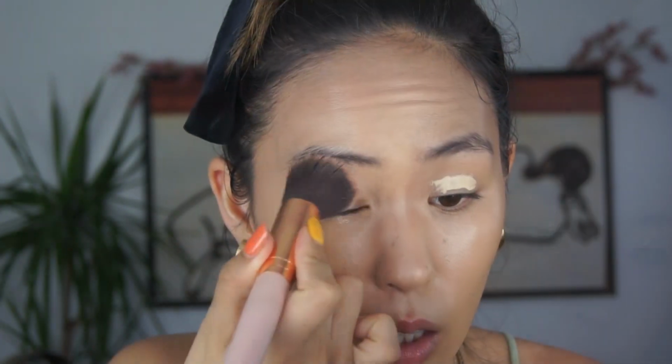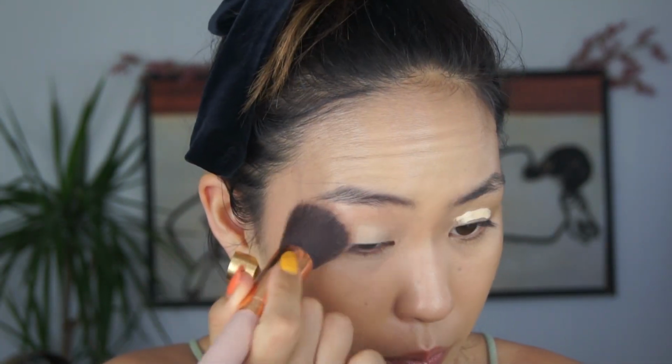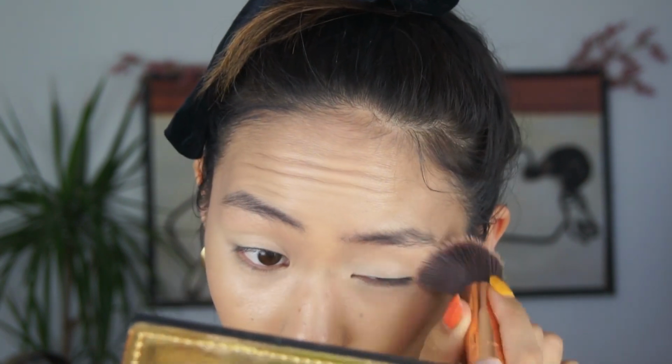But first on my eyelids, just to use that as a base. Clean looking. So that is looking very powdery on my eyelids, which is fine for my eyelids because I have pretty oily eyelids, I feel, because my eyeshadows don't stay on as well without a primer. But I don't know how I'm gonna like that underneath my eyes because I'm a dry gal. So we'll see how that goes.